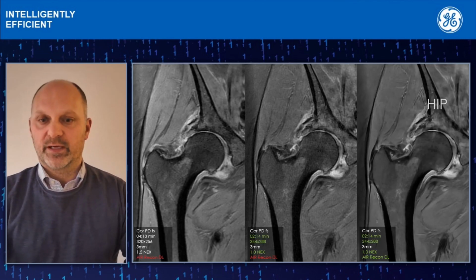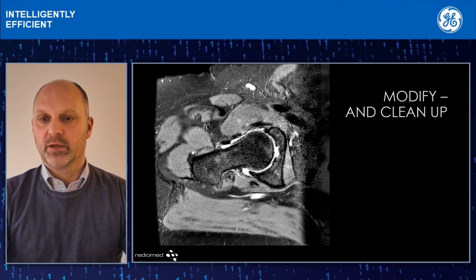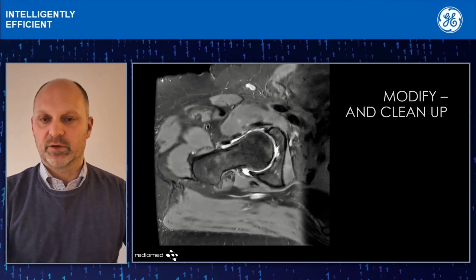So another example is this hip exam, when we improve the original sequence in terms of spatial resolution and to increase the matrix, and also reduce the number of excitations to save some scan time, we introduce some noise, which we later on removed by switching on Recon DL. So basically the principle is always the same: modify the series and then clean up any mess you've made in terms of SNR by switching on Recon DL.